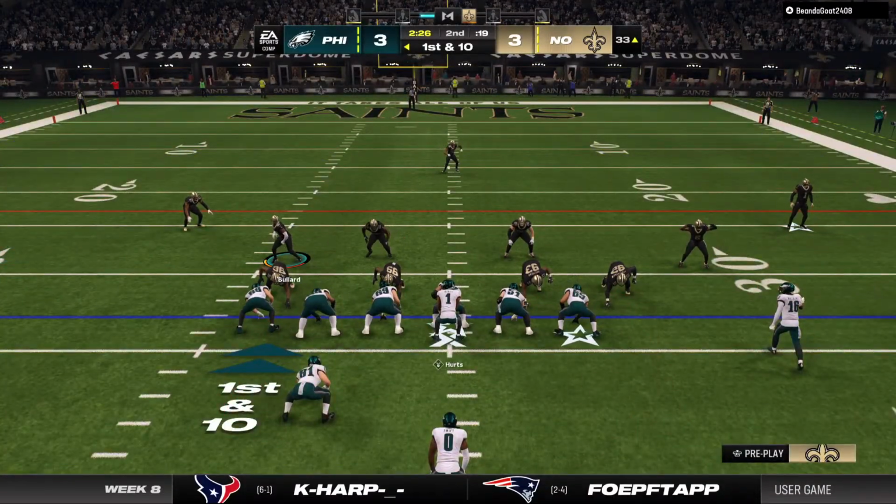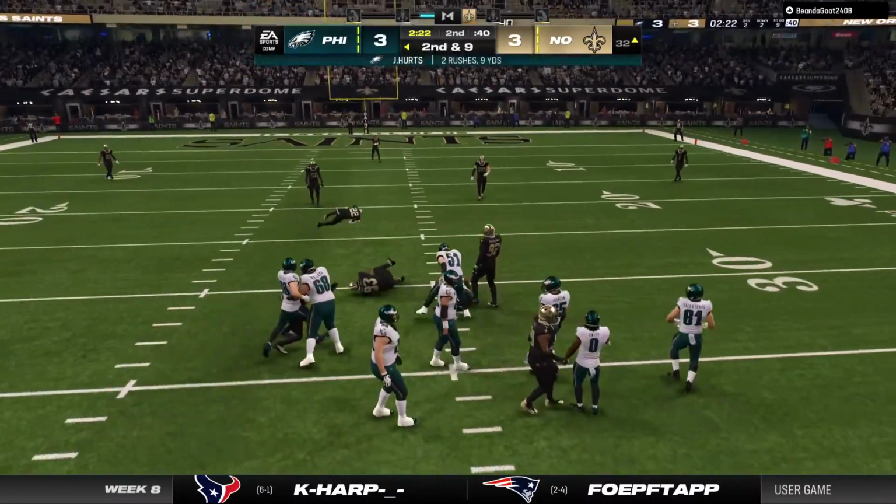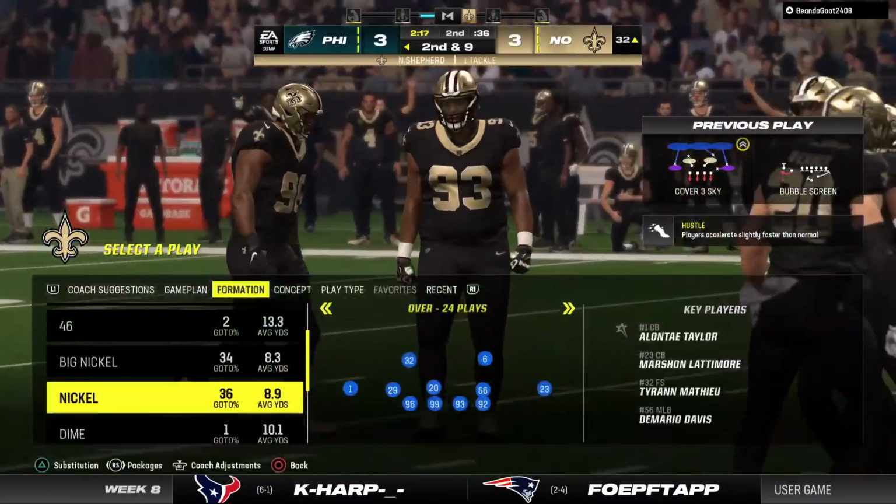I don't know if they need to sub some guys out, bring in extra people, maybe change what they're doing on the defensive side of the ball. But right now, they're running the ball very well right out and right up the middle.